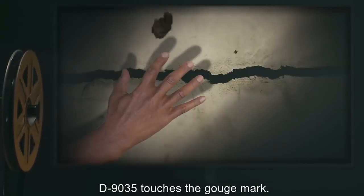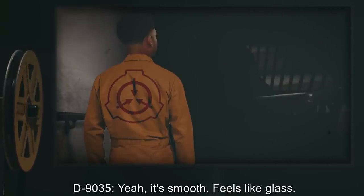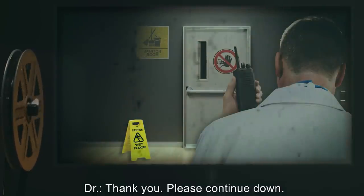D9035 touches the gouge mark. D9035: Yeah, it's smooth. Feels like glass. Doctor, thank you. Please continue down.